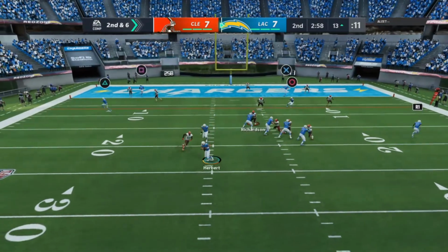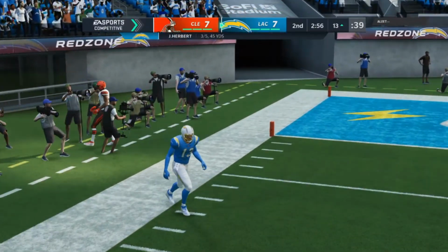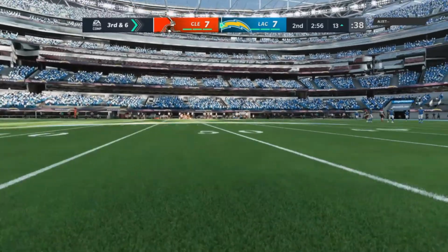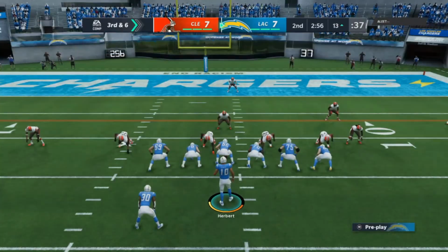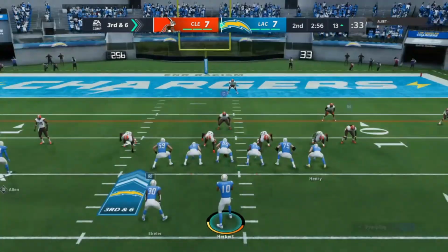Here's Herbert now on second down. And he just chucked that one out of bounds, out of everyone's reach. Maybe a wise call not to take a sack in this part of the field. It brings up third down. So after the second down incompletion, they'll come up now against a 3rd and 6.